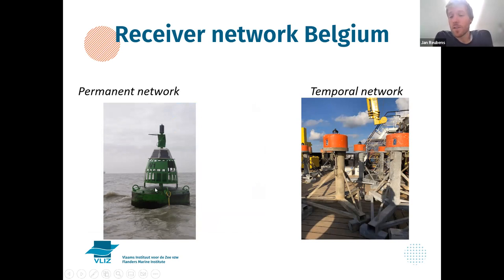But sometimes there are no structures available on the site where you want to perform your research. So in the temporal network, we mainly use what we call tripods, on which we put the mooring on the seabed or the bottom of the river. Then we have on top a float with the receiver, but these are receivers with a built-in acoustic release mechanism, so we can decide when the receivers should release. The floats come to the surface. It takes along a tethered line, which is inside the central beam, and then we can haul up the entire structure. In this way, we also don't leave anything at the bottom, because this is also a request from a federal government in Belgium that we don't leave anything at the seabed when we deploy stuff.